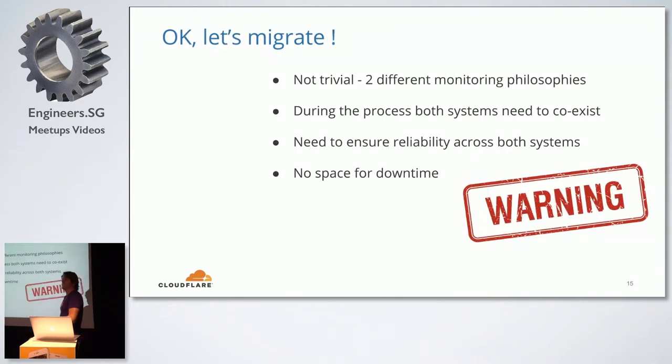So okay, let's migrate, right? We have Nagios, we decided on Prometheus because Prometheus is great, so we're going to migrate. We actually migrated from Nagios to Prometheus overnight. No, actually, but some of you, with the face, you believed it. You were impressed. No, I'm lying. Actually, it was not trivial. It cost us a lot of time, right? For a few reasons. First off, we cannot have a monitoring blackout. We simply can't. We need to ensure reliability in between the two systems.